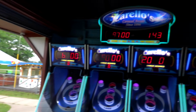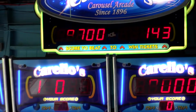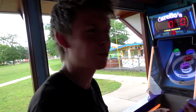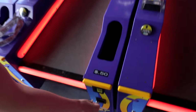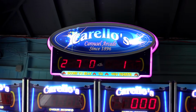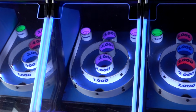Alright, guys, now we're gonna do some Carello's Carousel Arcade Skee-Ball. Dude, this is awesome. I think it's just like the Ice Ball, but they kinda revamped it, bro, with their logo. That's really cool. Also, all we gotta do is beat 29,000 for the jackpot, which I think we could probably do. So here we go.